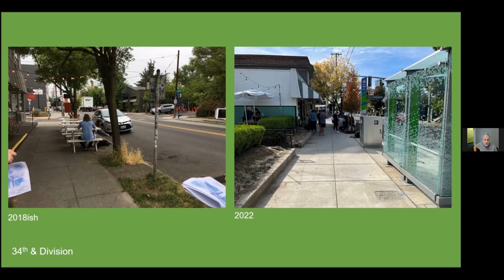And there's space to enjoy your pie. Also, there have been some other collateral benefits. When you look at the left, you can see that there is a raised curb between the sidewalk and those two businesses. And there's another step from that raised curb to the floor level.